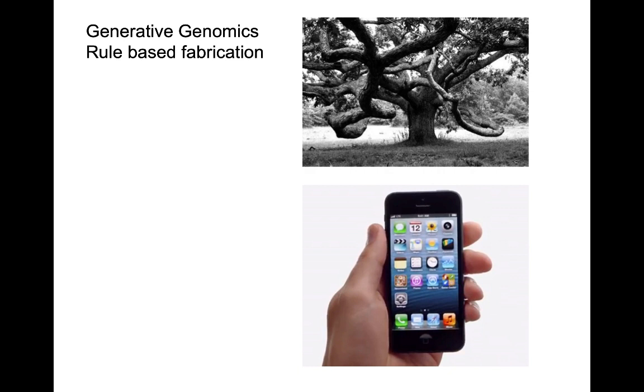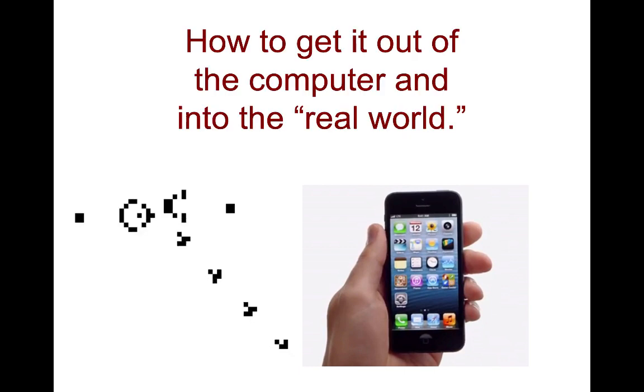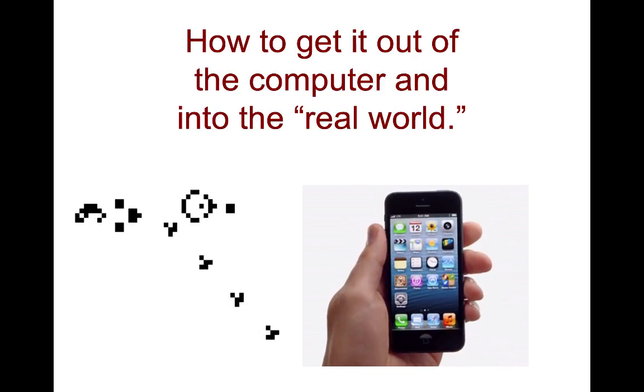Why aren't our cell phones as smart? Why can't they make themselves? Why have all these people with tweezers trying to let the stupid things make them? We can make a human being out of one cell. Why can't we make a smartphone? We can go much more complicated than glider guns, but the problem is this is in the computer. How do we get it out of the computer into, quote unquote, the real world? And that's what Neil Gershenfeld's working on.